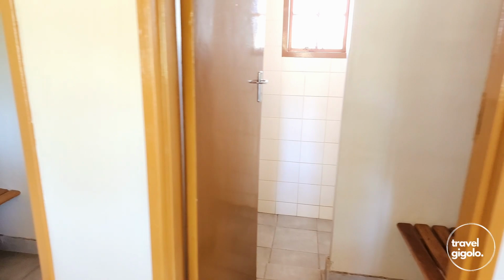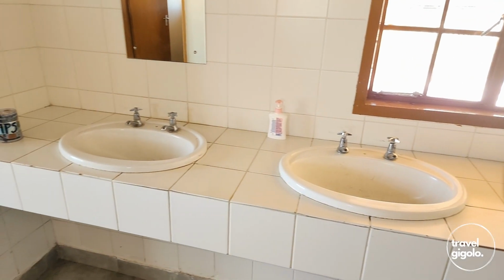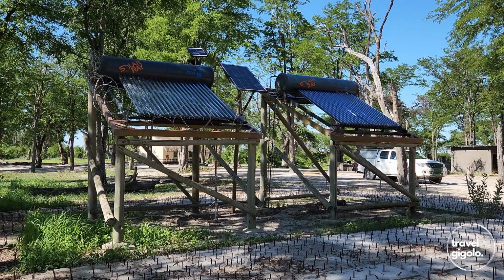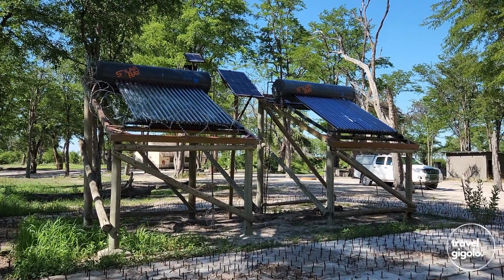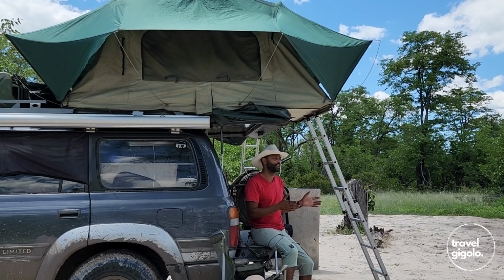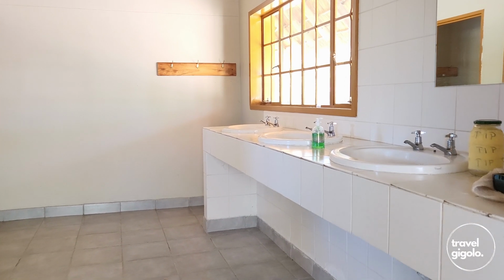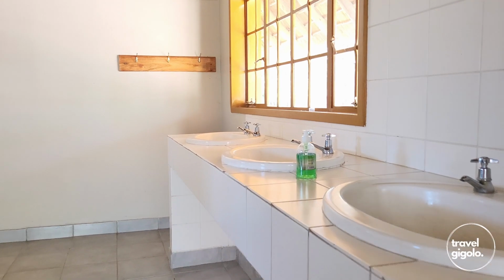The ablution facilities have showers, toilets and basins. There's hot and cold water there. The hot water is supplied by a solar geyser system. The hot water definitely does work. You just have to wait a while for it to get to you from the geysers that are a little bit of a distance from where the shower is. There's more than one ablution block, so there certainly is a good amount of capacity for the amount of campsites that are here.